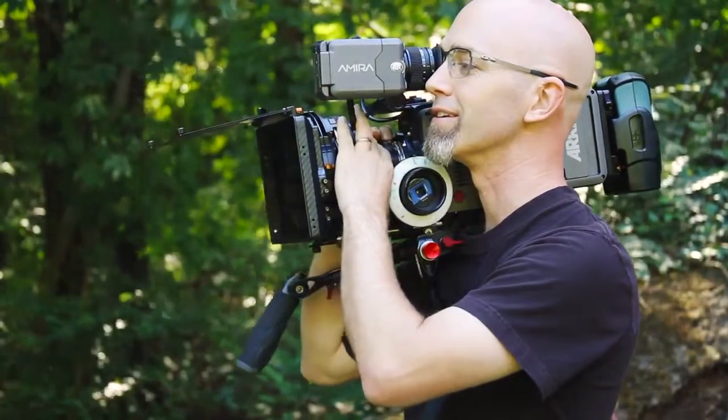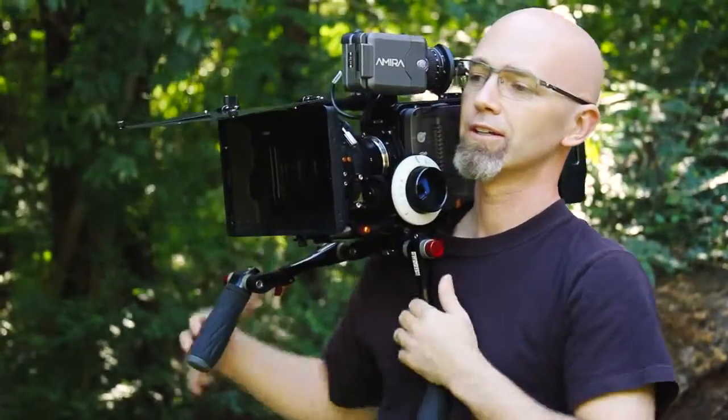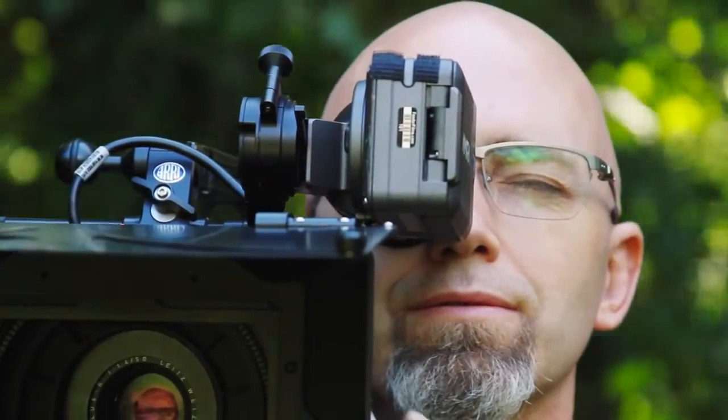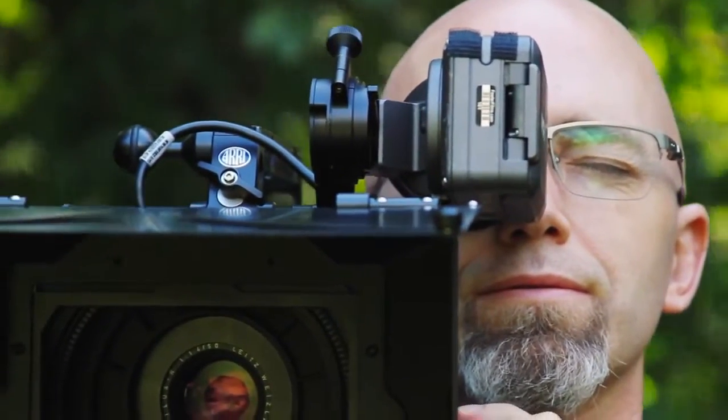What that does buy me is reliability, not just in the camera on set, but in a company that's been around for a long time. They've been doing it for a long time. They've had a long line of motion picture cameras. The Alexa has had a long run. It's still a valid camera. And so you have that support behind you.